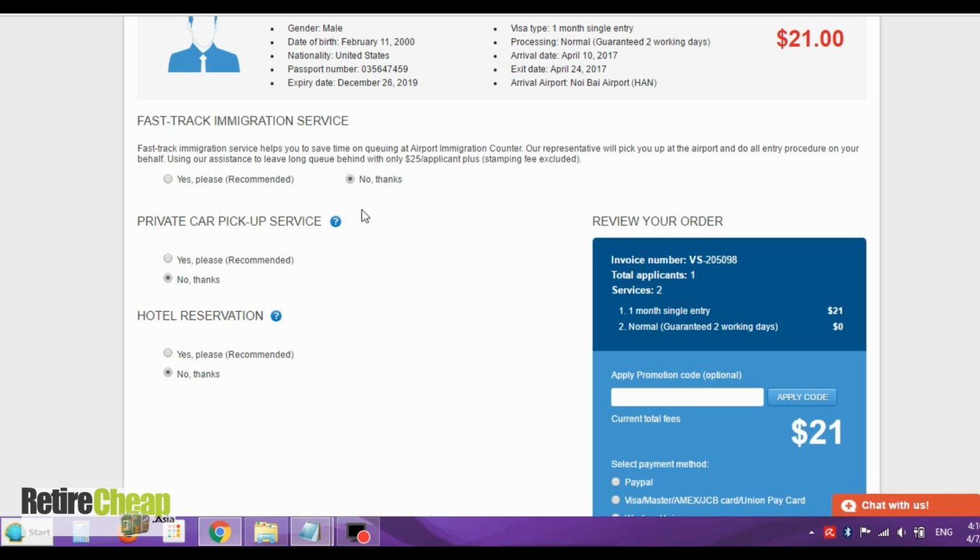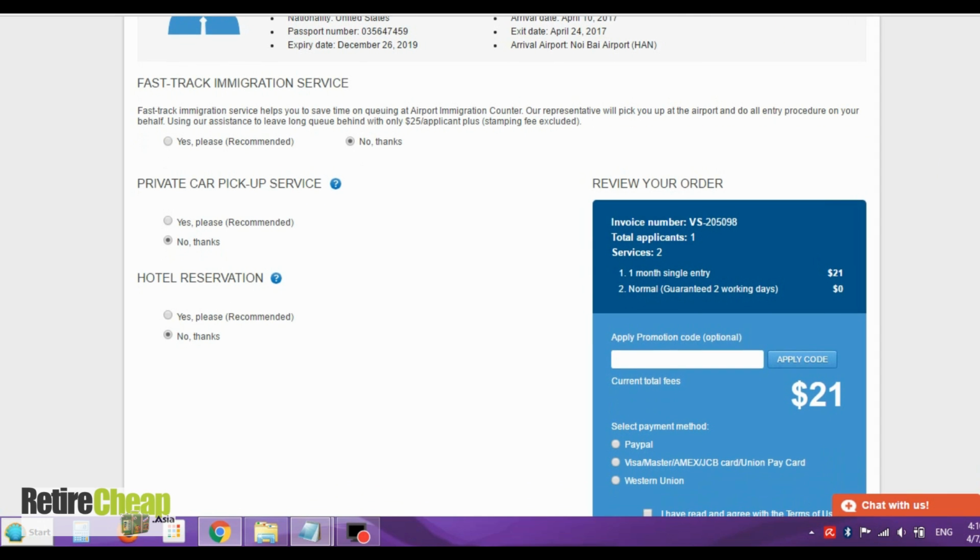And it costs an extra $25. And so you don't have to be in the queue. Now the queue usually takes about 20 minutes. If it's busy, high season, about 20 minutes or so before you'll get your visa. So for $25, you can expedite that.